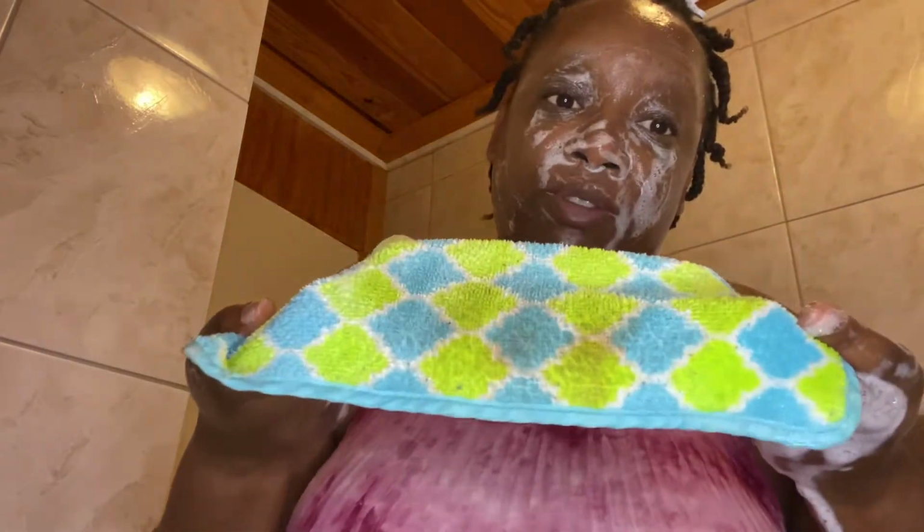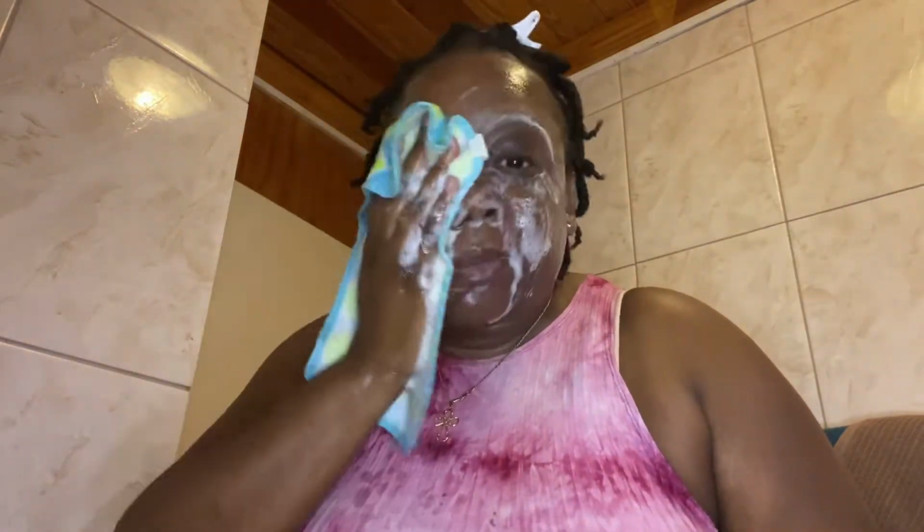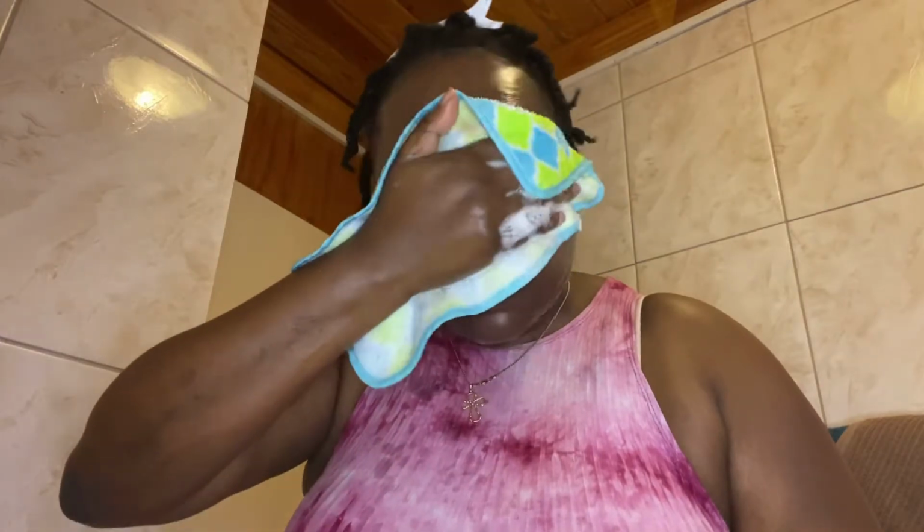This is the dirt, so the towel doesn't remove everything. Only removes like the first layer of dirt. And then we rinse.